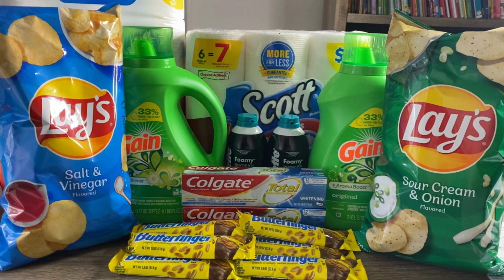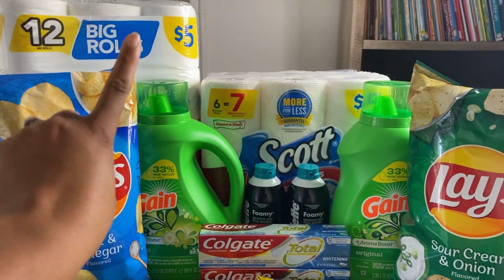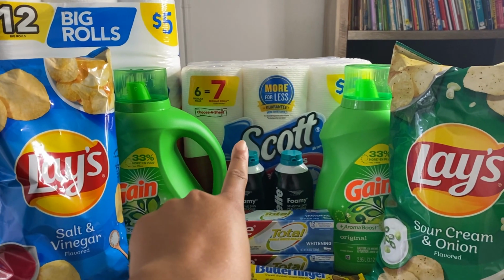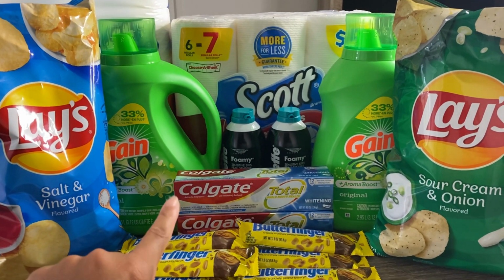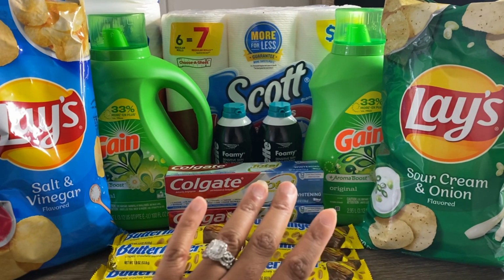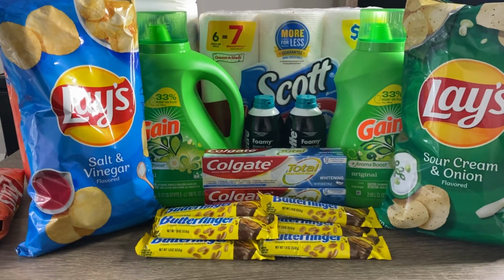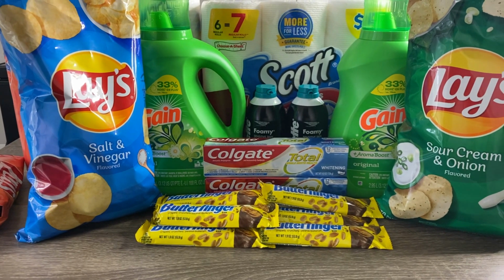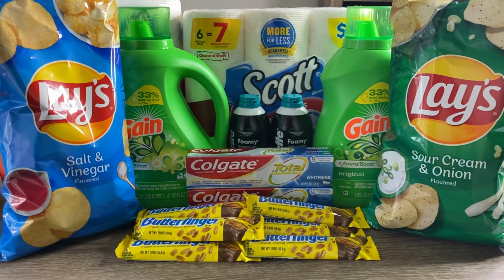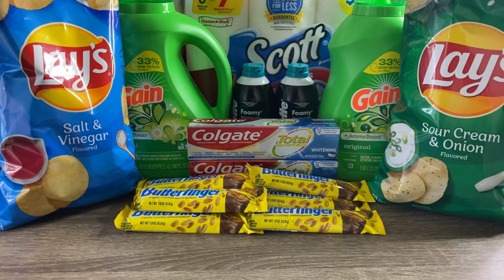Okay guys, so as I stated, I did do 2 transactions. So in my first transaction, I grabbed the Scott toilet paper, Scott paper towels, both of the Gain laundry detergents, and 2 of the Colgate toothpaste. That's my first transaction, and then everything else you see is my second transaction. Also, in my first transaction, I used a store coupon, registry rewards, and then I had a digital booster, get $5 in Walgreens cash when you spend $20.